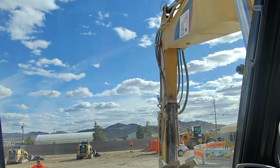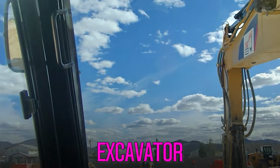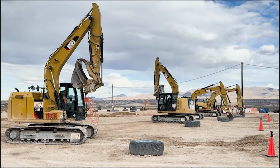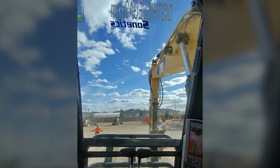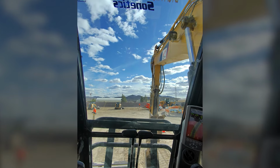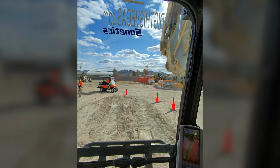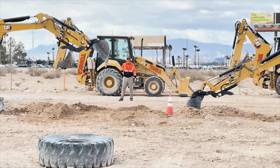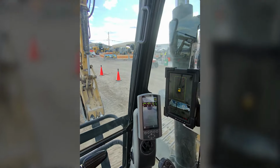Okay, so first up, we did the Excavator, at least I did, and I was in Thor. That was the name of the Excavator, and the sound of it, oh my gosh. I was slow but steady, because you ain't gonna catch me slipping. Not today. Learning the controls was definitely a learning curve, but the instructors were amazing and very patient. So getting the hang of it was super simple.